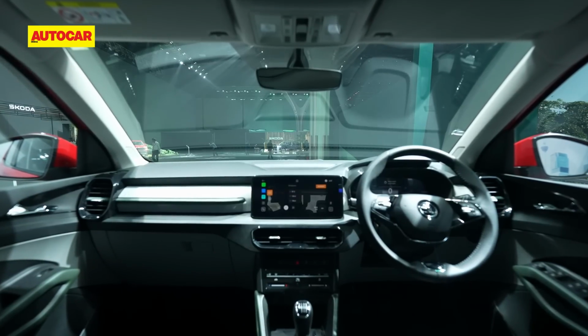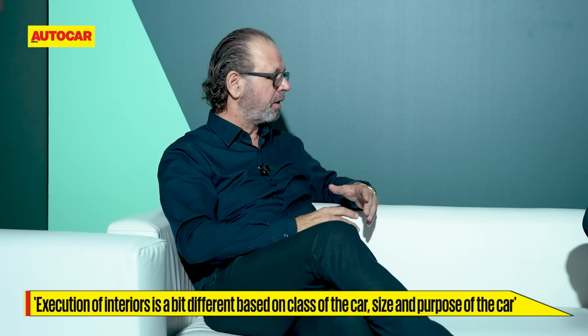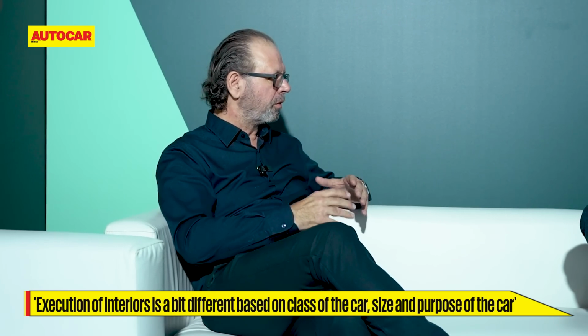We always talk about symmetry in Skoda interiors, about a democratic approach in the interior, to make this look really wide, because we are a practical, functional company. So the basic ideas of these interiors are quite the same, but the execution is always a little bit different according to the class of the car, the size of the car, the purpose of the car. But in general, it should have the same feeling. Again, family feeling, brand identity. Right. So that aligns with the global models.